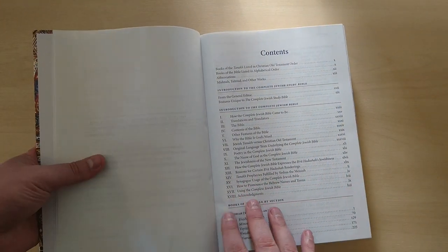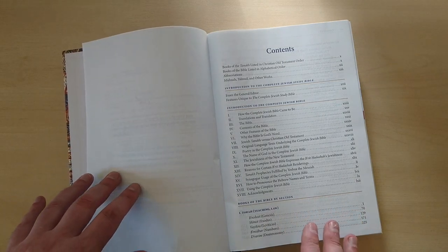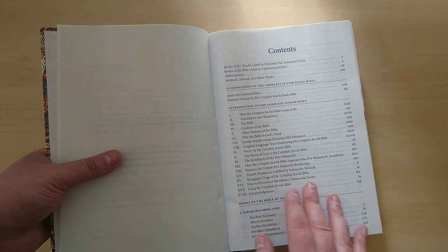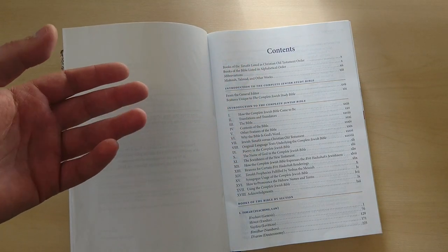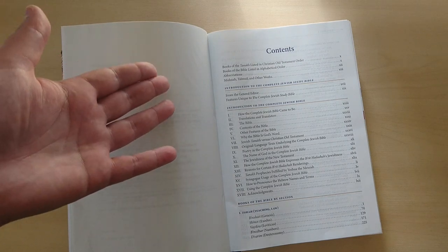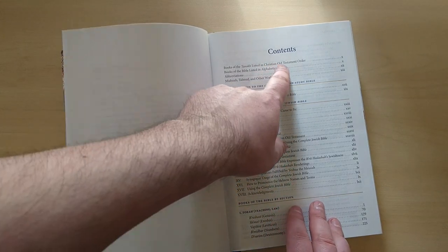And we have here the table of contents. Now, I can't go through every single detail because this is packed jam with great information and articles, but I want to show you an overall look of this amazing edition. So we have the books of the Tanakh. Tanakh is basically the acronym from the Hebrew that means the Torah, the writings, and the prophets, which in Christianity you may know as the Old Testament. So that's what Tanakh means, and it's listed in Christian Old Testament order.